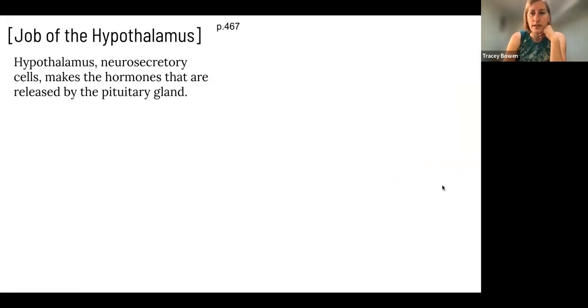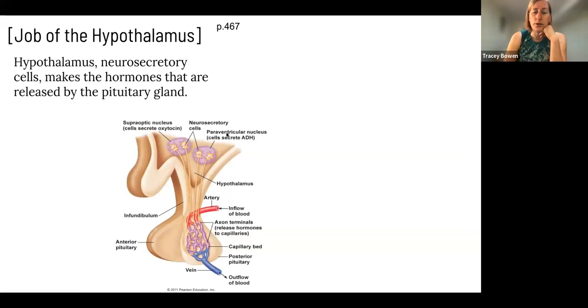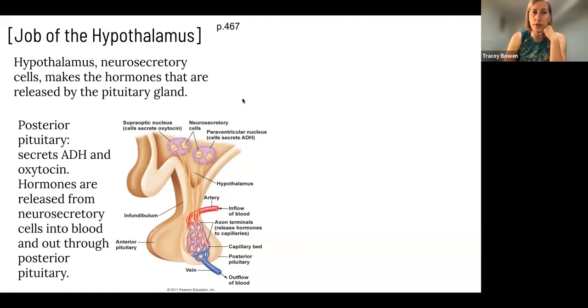So the hypothalamus is a part of the brain, and it has neurosecretory cells, which make hormones that are released by the pituitary gland. So there's the posterior pituitary gland, and then there's the anterior pituitary gland. And the posterior pituitary gland secretes ADH, which stands for antidiuretic hormone. It's a hormone that is related to our kidney function and reabsorption of water. It also releases oxytocin, and oxytocin is called the love hormone. It's related to production of breast milk, and then also the birthing process. And these hormones are released from neurosecretory cells into the blood and out through the posterior pituitary.